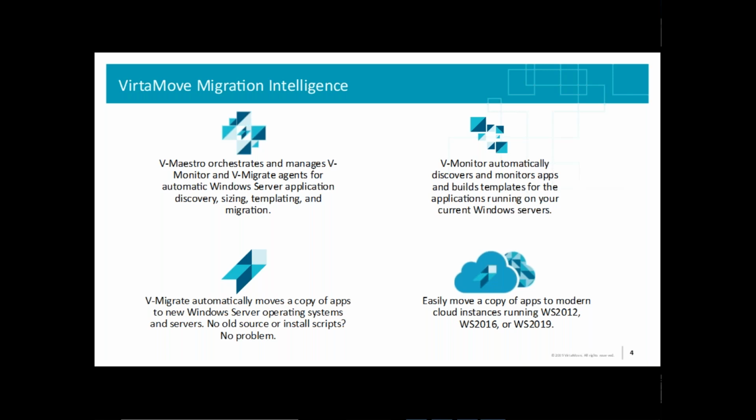So Maestro provides the full orchestration layer. It manages the vMonitor agents, which are installed, and those agents really build templates for the production applications. We can learn, come up a learning curve, based on actual use of the applications by a customer. So we don't need that source code or install script. We learn the application based on actual use on your Windows Server environment. Once we've fully come up the learning curve and vMonitor has learned the full application, it will green light it, and that application template can then be loaded into our migrate technology.